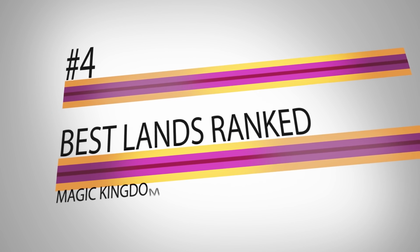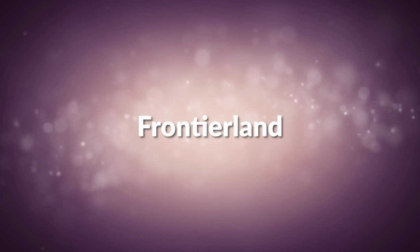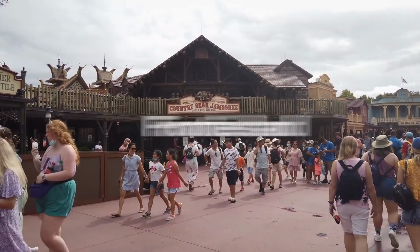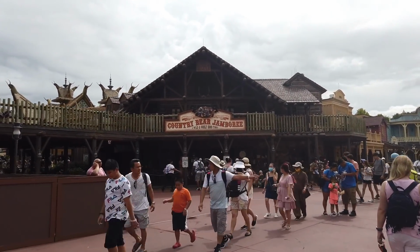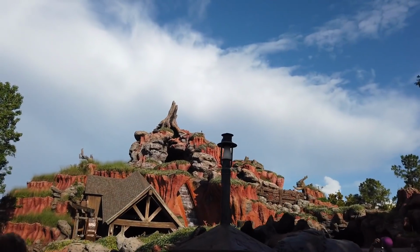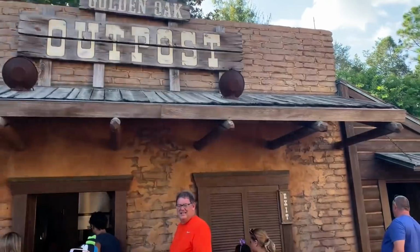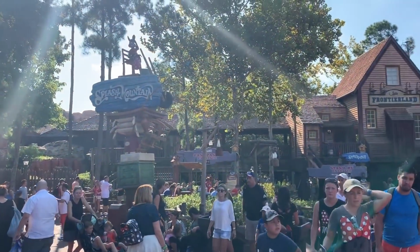Your pick for the fourth best land in Magic Kingdom with a rating of 8.29, Frontierland. Home of the Country Bear Jamboree, Big Thunder Mountain Railroad, and your top-rated ride in all of Walt Disney World, Splash Mountain, this Wild West-themed section of Magic Kingdom appropriately takes up the westernmost area of the park.